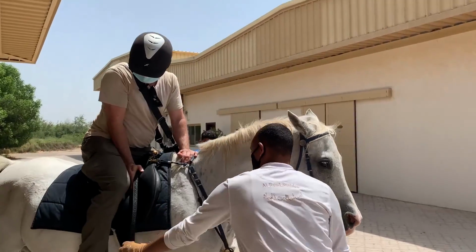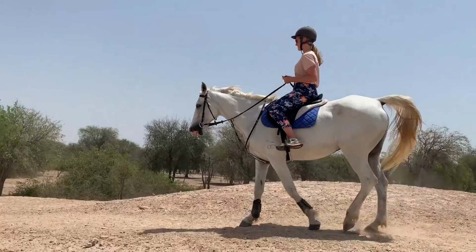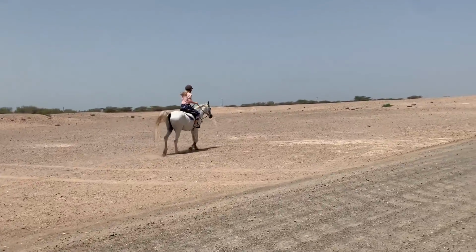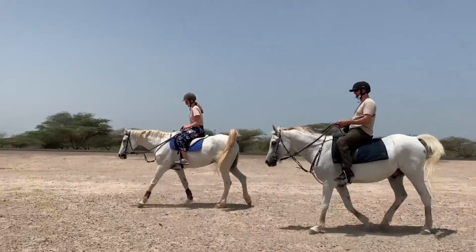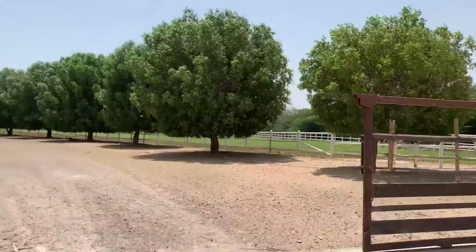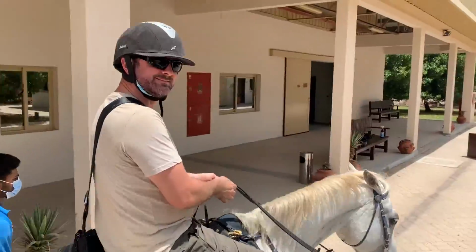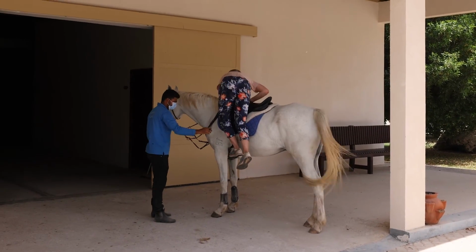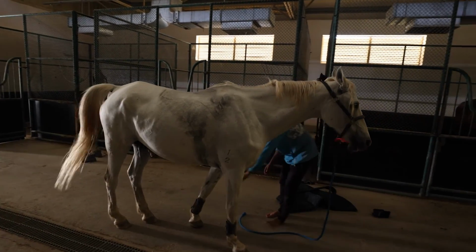There are several activities available for all ages and abilities at the Bani Yas stable yard. For beginners, there is a simple ride around the bush area close to the stable yard. More experienced riders have the opportunity to view some of the wildlife up close while riding through the wildlife park. Most of the horses at the stable yard are now retired racehorses from around the UAE.